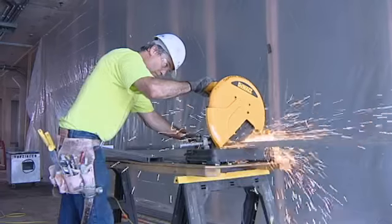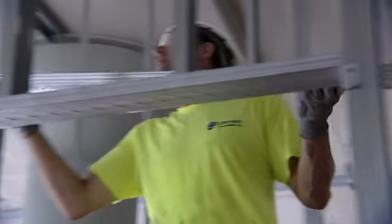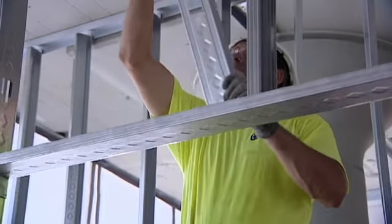Like say if I wanted to hang some heavy cabinetry or something like that. Studs come in a variety of gauges and thicknesses, so we can get walls that are incredibly straight, incredibly strong, and we can hang just about anything off of those studs.